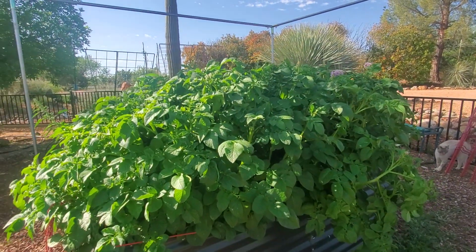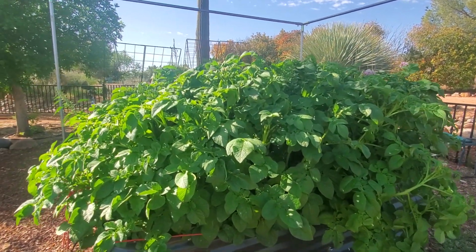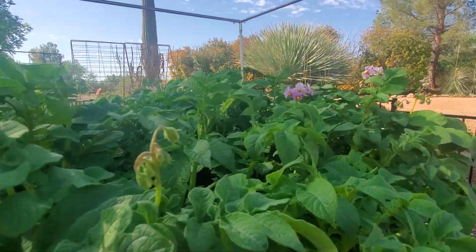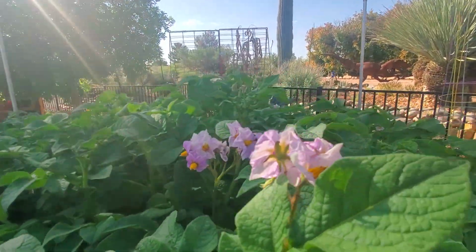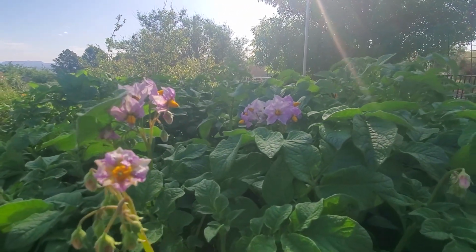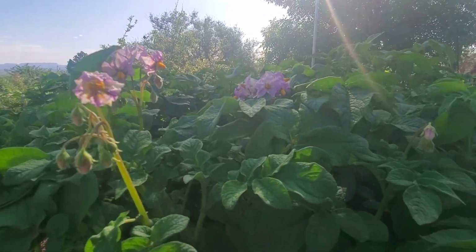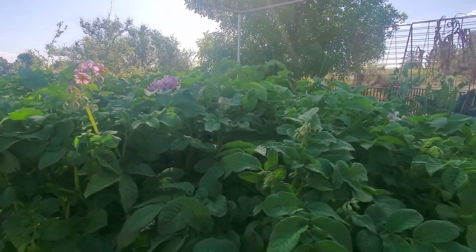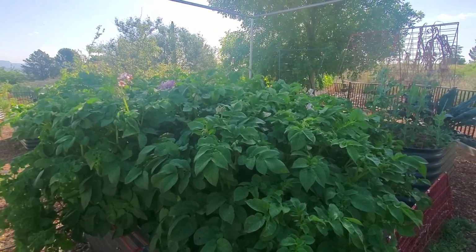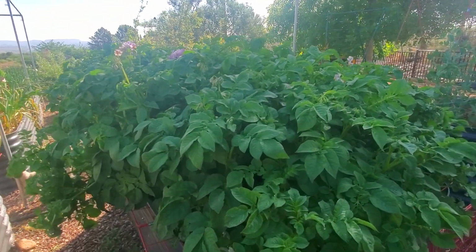Okay, this big bed here is potatoes, and the potatoes went in March, I think, and they're already starting to flower. So I think I'm going to need to pull the flowers off to try to get more energy to go into the tubers. And then once these vines start dying back, harvest them a few weeks later. So I think they've got maybe a month, month and a half.